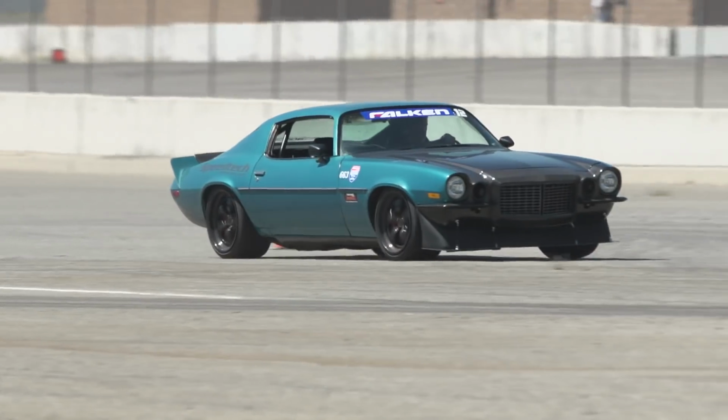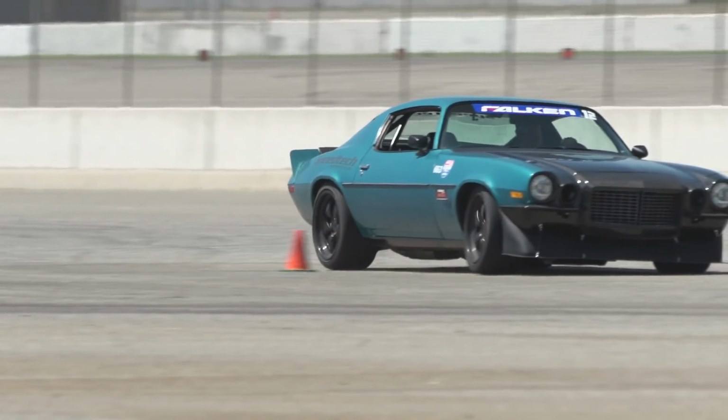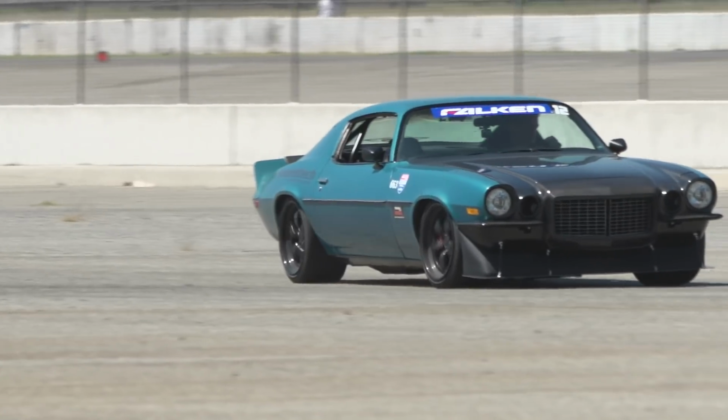All right, so the numbers are in for Group 2 on the slalom course. The SpeedTech Camaro has ran a 6:15. So far, just with the slalom course, Group 1 has the fastest car.